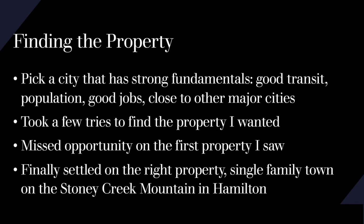Typically, you're going to want to find a property that someone is going to want to live in, and they're going to want it to be their forever home. So you obviously don't want a property that's in really rough shape. You want something that's pretty much turnkey so that you can get a tenant buyer in there as quickly as possible, close on that property, and then get it rented out as quickly as possible.